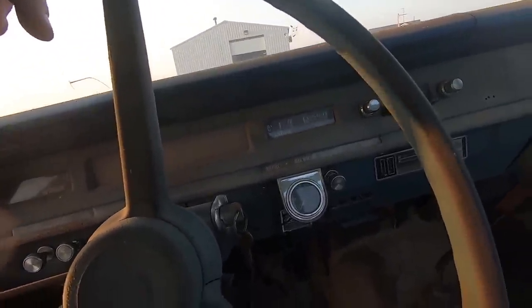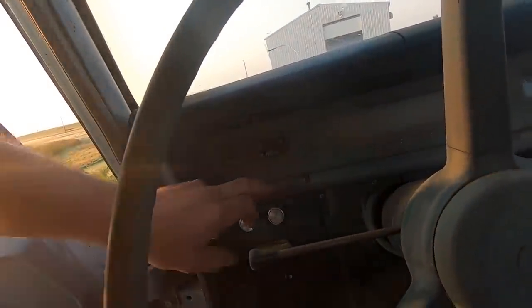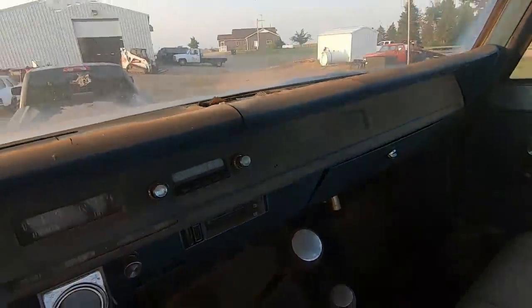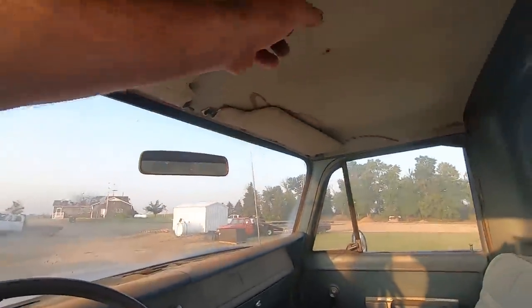She's got an SW oil pressure gauge, so apparently that gauge wasn't working. Here, let's slide that over to where it needs to be. 4-speed, 4-wheel drive, padded dash, AM radio, heater. Oh, this thing's loaded. Headliner? I literally know nothing about Internationals. Duff knows. It smells good.